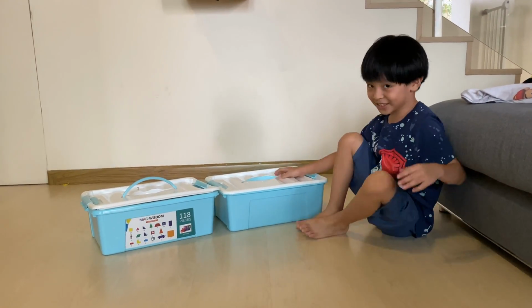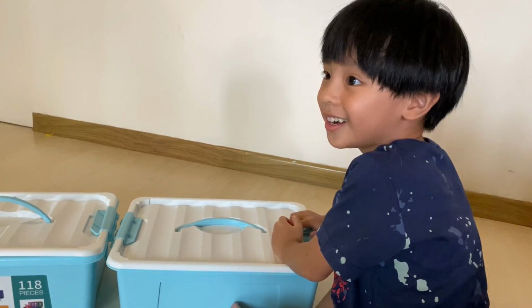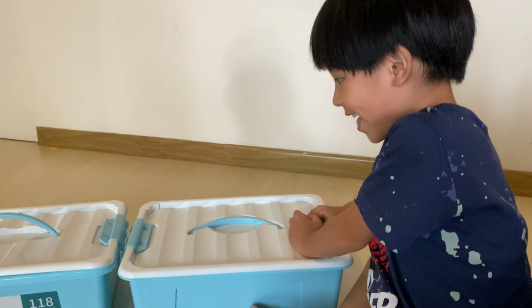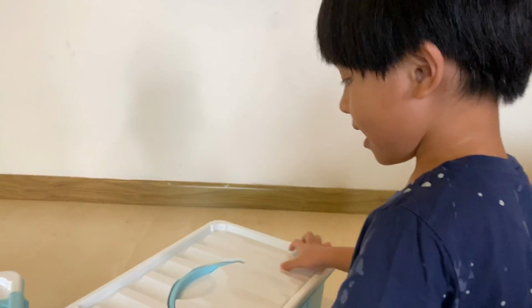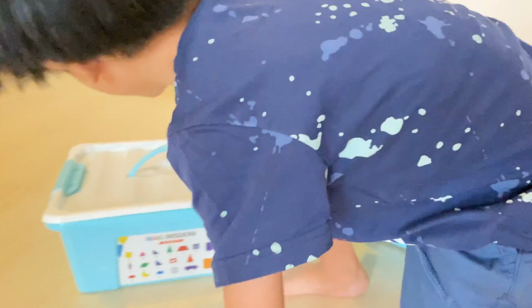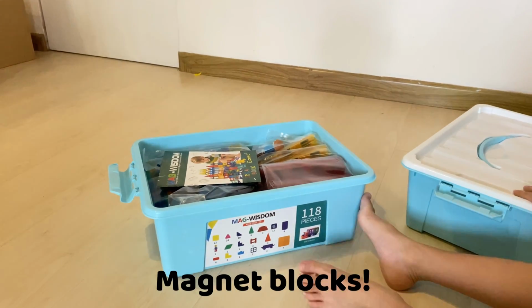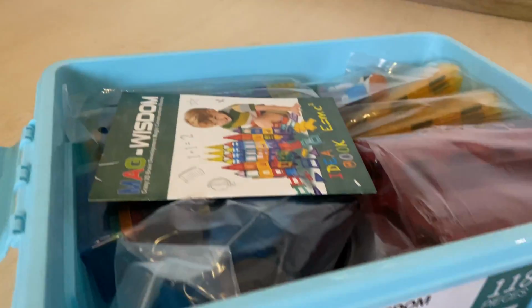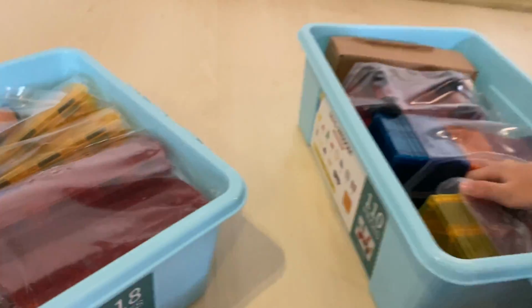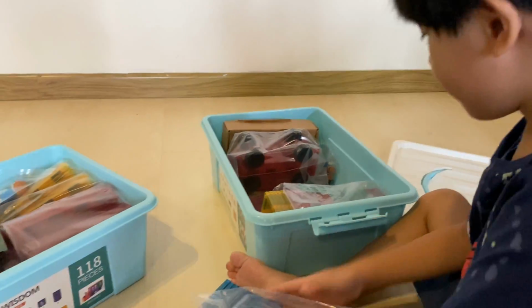Hi guys, today is an epic day for me. I ordered something colorful that I saw on YouTube. Just opened it up and then boom! Magnet box, dude! Ta-da! There are 2 sets of it. So this is how it looks.